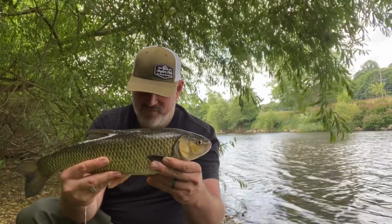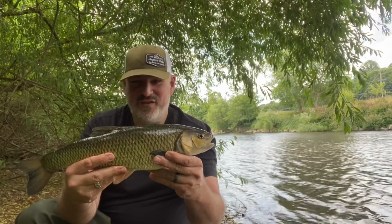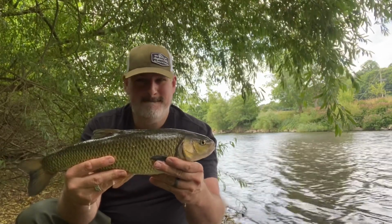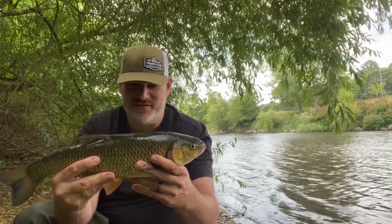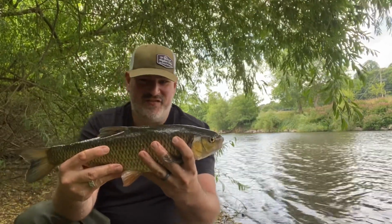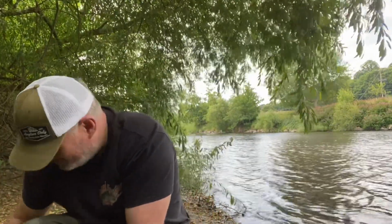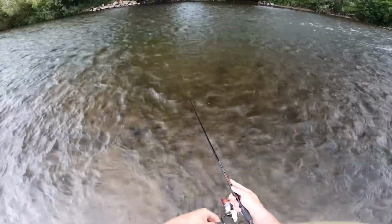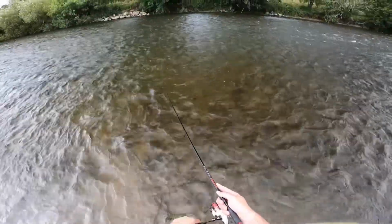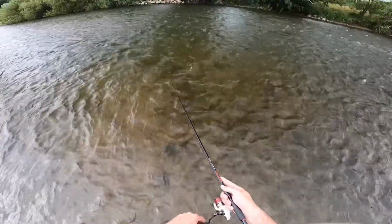Oh, the fish has just spurted all over me. This fish is full of spawn. Yeah, my hand is now full of milky substance. Let's get this fish back. Oh dear me. Let's try not to replicate that again, but certainly glad for catching the fish though. Dirty little bug. Hey, the chub got that excited in my hands. What can I say?